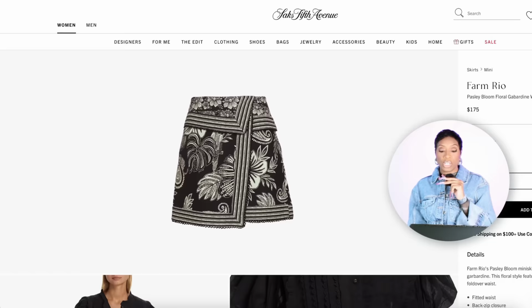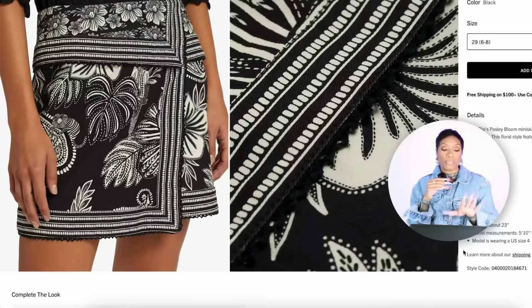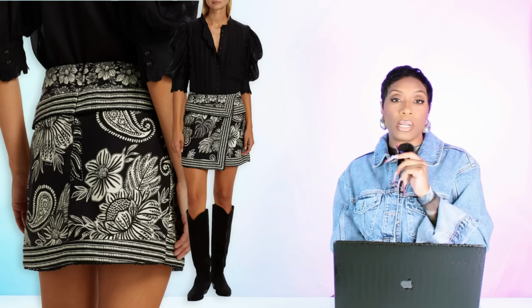Then I found another one over here at Saks Fifth Avenue by Farm Rio. So this one is giving us the print. So her skirt is this print that I think is like a floral type print. So this is putting us in the vein of that, but it's still, again, just black and white. I think it's still going to work nonetheless. And this one comes in sizes 4 to size 12, and it's coming in at $175.